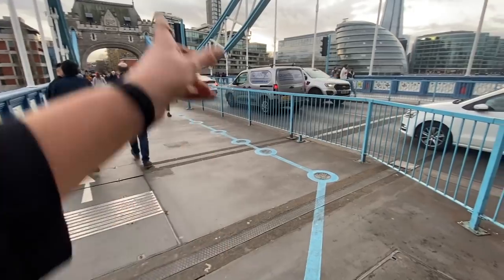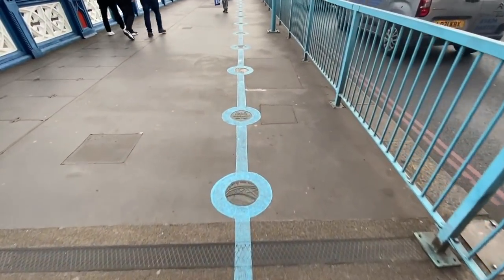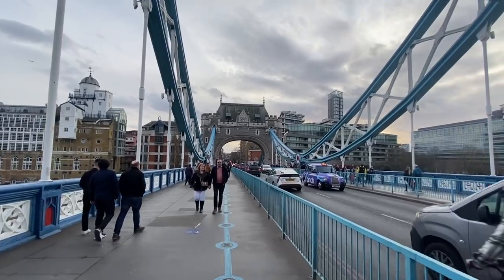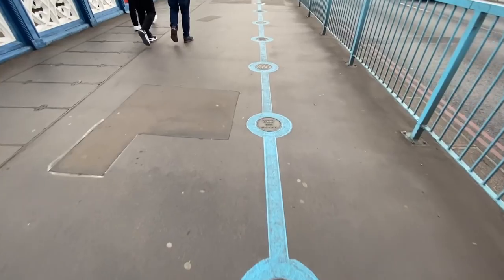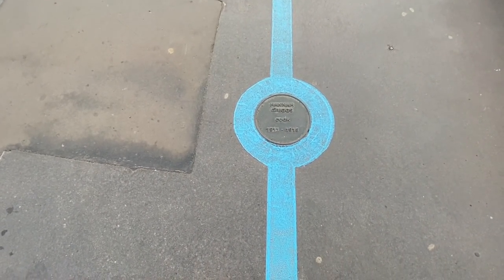Oh, the engine room is this way, you guys. So we're following the line, you guys, outside of Tower Bridge. That's going to take us to the engine room. These interesting little plaques on the ground here, dedicated to people who have worked on Tower Bridge, no doubt.